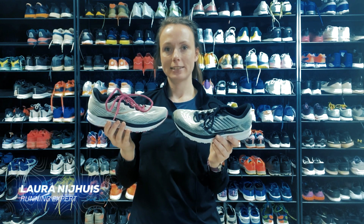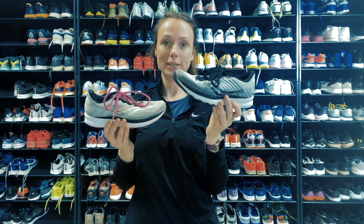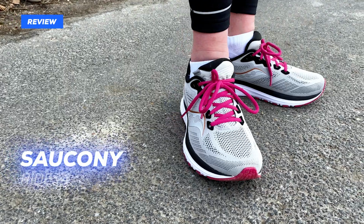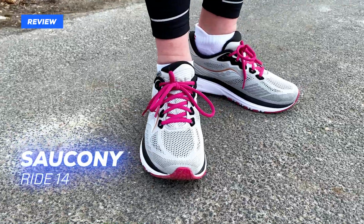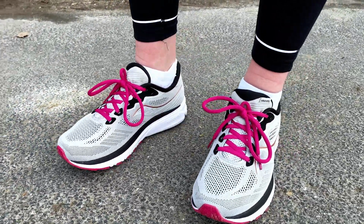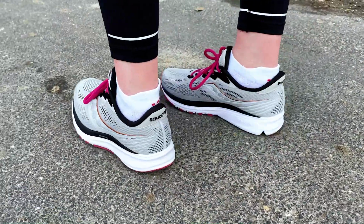Back in October, I tested the Saucony Ride 13, which, due to the use of a new midsole material, was a huge update to the Ride ISO 2. Since then, the Ride 14 has been released, and even though Saucony didn't make as many changes this time, I do believe that the Saucony Ride 14 is still highly relevant and a really awesome running shoe.